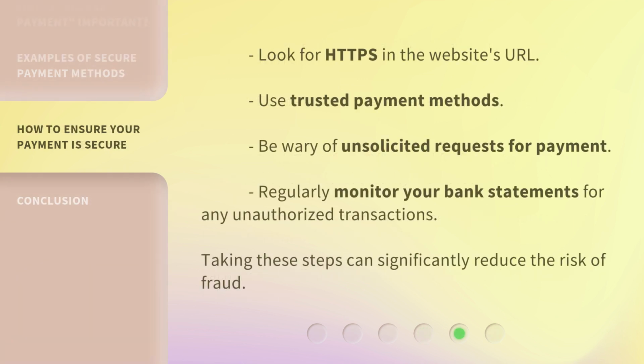Look for HTTPS in the website's URL. Use trusted payment methods. Be wary of unsolicited requests for payment. Regularly monitor your bank statements for any unauthorized transactions. Taking these steps can significantly reduce the risk of fraud.